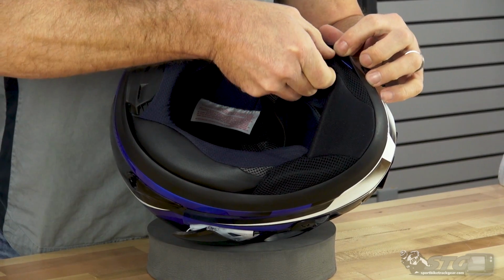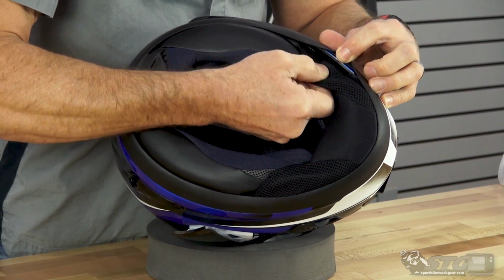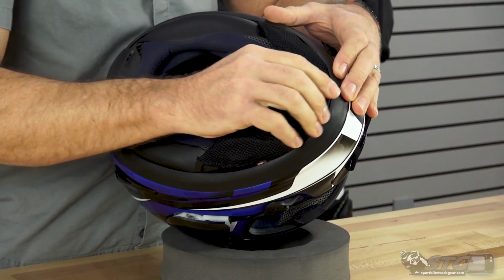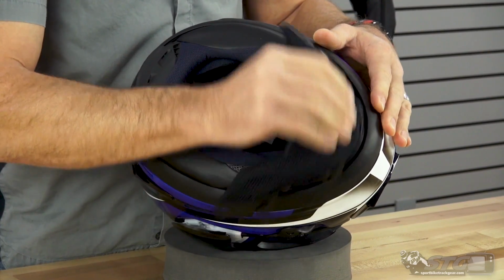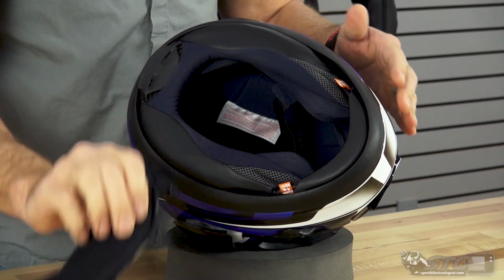To remove this, I want you to push down and pull in. Right, and you can hear that tab disengage. So kind of push down and pull in. That disengages really easy. Up here in the front, kind of grab it, and I want you to slide it over to one side while you're putting pressure in and back, and it comes right out.